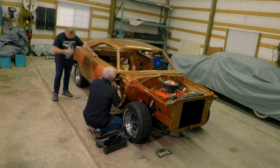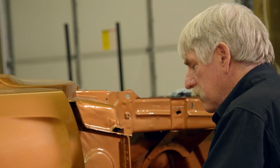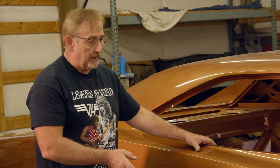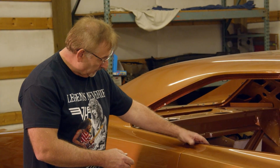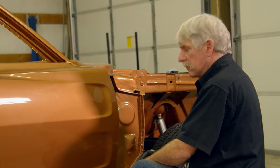Got the door on. See, I hiked it up a little bit, but that's okay. It's okay for what we're trying to do, which is all we want to do is get the car back safely, and hauling the doors inside the van or possibly having something fall on them. The best place they can be is on the car. And that's pretty good. That's not bad.